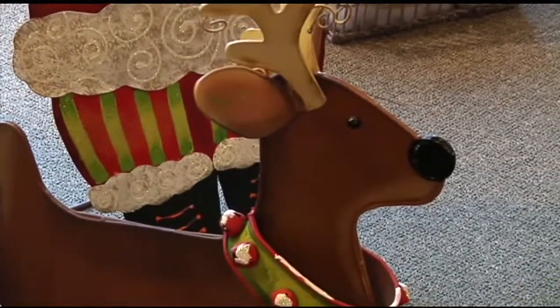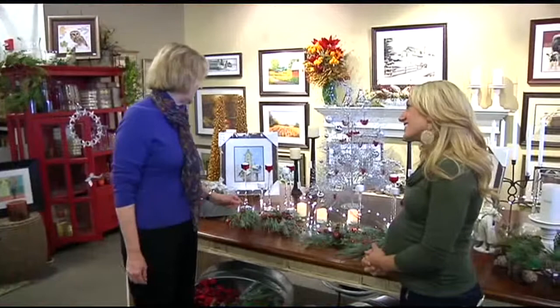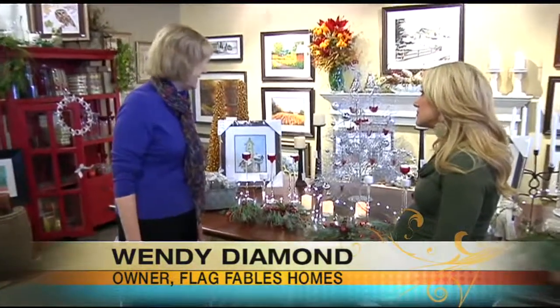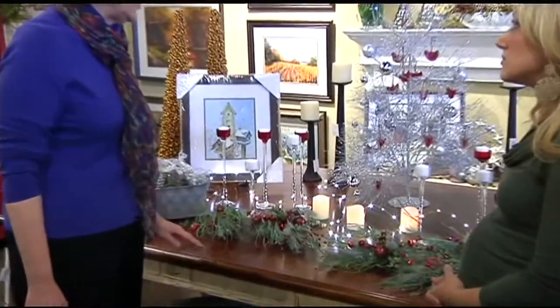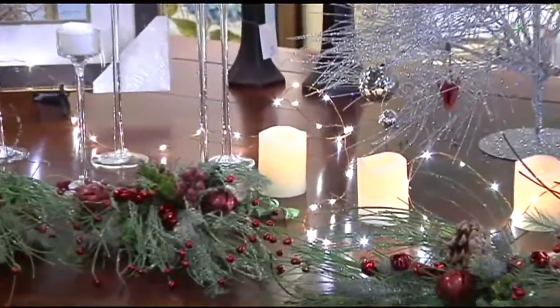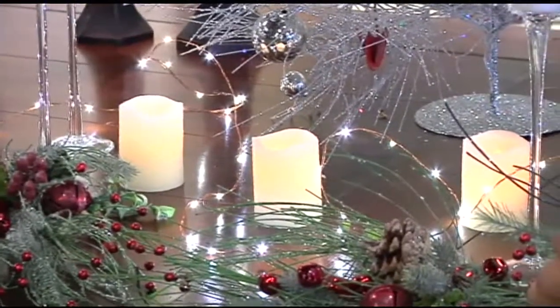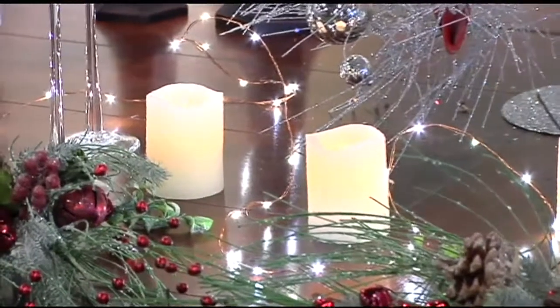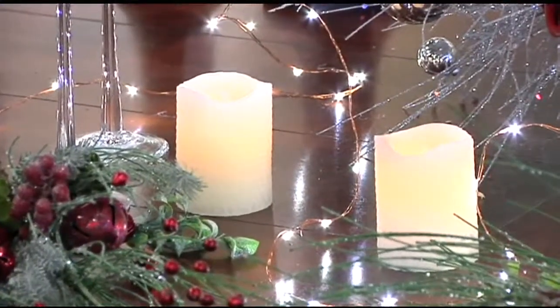Ashley, one of the nice new things we have this year are these beeswax candles. They have an LED light. They do not have an open flame, so they're perfectly safe. They have an on and off switch, and they have a timer, so they're on for 8 hours and then they turn off. So you don't even have to think about them. You don't have to worry about little ones who might get involved with the flame, and you don't even have to worry about turning them off.